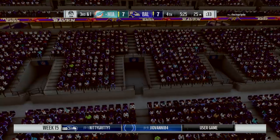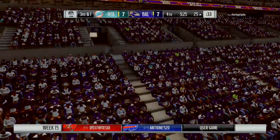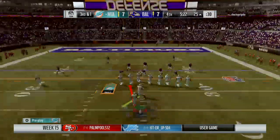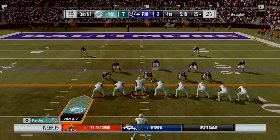Oftentimes we praise an offense for their variety of being able to hit people with the run in the past. But in this game, how about what we're seeing from the safeties? They are all over the field. Doesn't matter if they threw it or if they're trying to run it. I don't think we've ever awarded an MVU, most valuable unit, but you're right, it might go to them in this game. I like that.